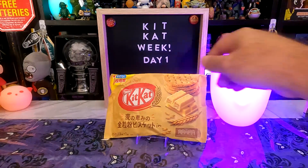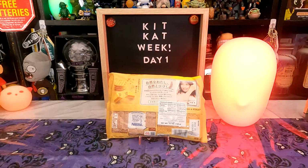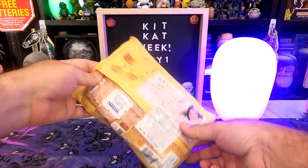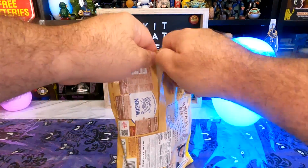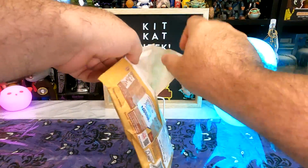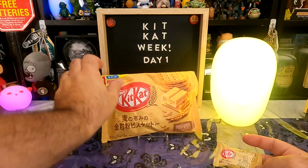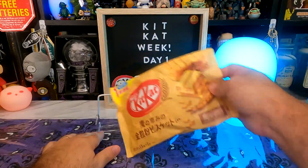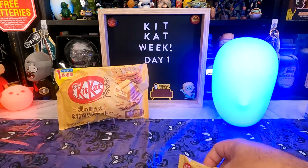And if these are just savory wheat biscuits, that could be interesting too, to have a not super sweet Kit Kat, because Kit Kats do tend to be a little sweet, even the imported ones. So here's the back of the package. It's got stuff in Japanese. I'm not going to bother with Google Translate on this, we're just going to rip it open and take out a couple of fingers and have ourselves a Kit Kat break, which I'm assuming is what the young lady on the package here is doing.